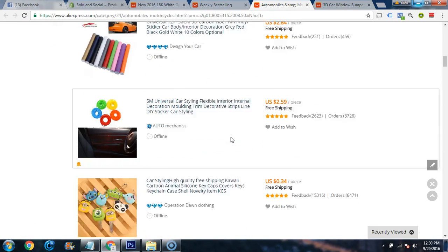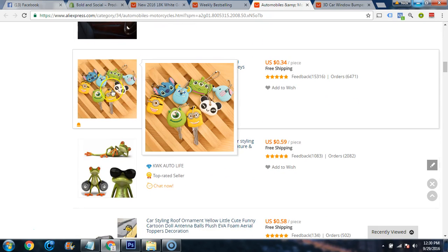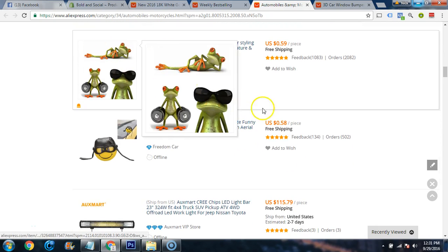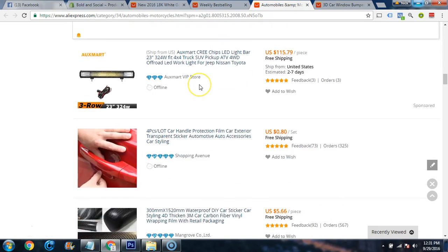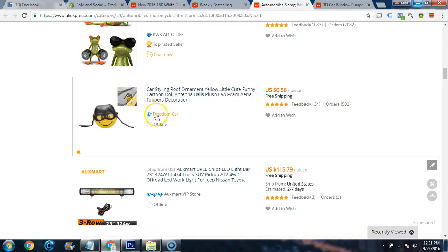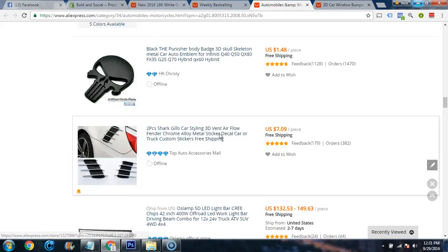You could keep on going and keep coming down here and searching. You got to stay away from stuff like this because of trademark, but something like this could be cool, because that's just a gecko. I don't know what that even is. It's just funny if people like that type of animal, right? It's got a lot of orders, so apparently it's popular. A smiley face type deal. These are things that could be great low cost items.